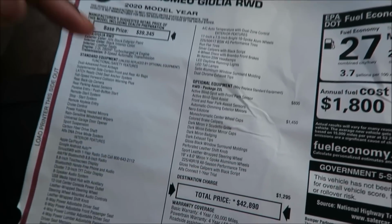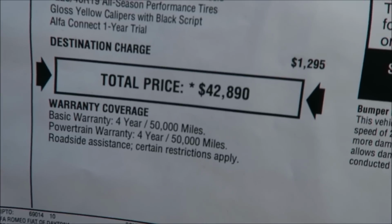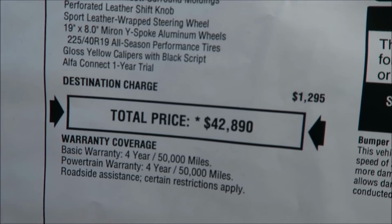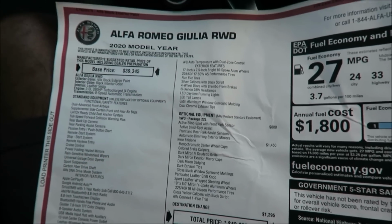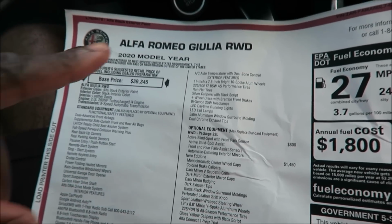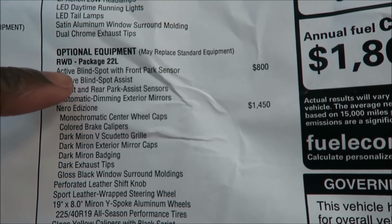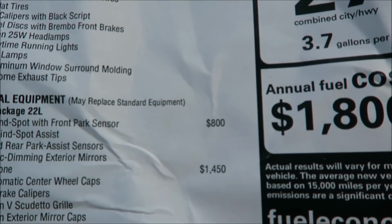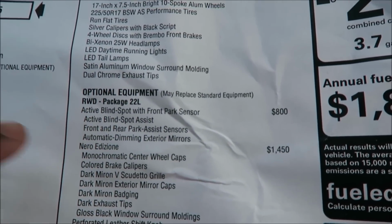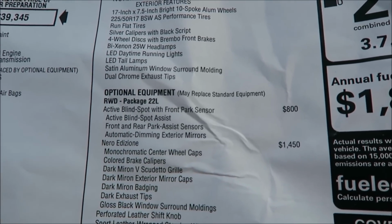Now, with that said, you do get 4 years, 50,000 miles for your basic warranty, and a powertrain warranty for 4 years and 50,000 miles with roadside assistance, where it says certain restrictions may apply. Now, as I told you guys, the optional equipment starts with the active blind spot, all right? That is an $800 upcharge, and you get the active blind spot assist, the front and rear parking sensors, and the automatic dimming exterior mirrors, all right?